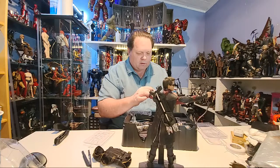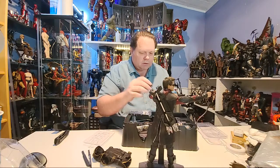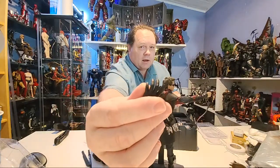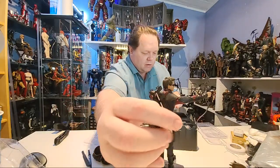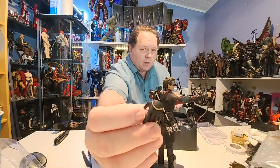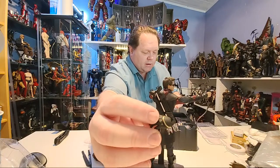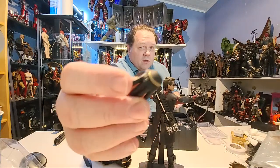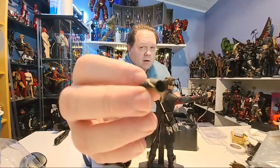These glove hands look cool. They have a brown on the inside and black on the outside. Little gold trim around the back of the hand. See all the little craft work they've put into the gloves? Did a great job with that, I'd say.